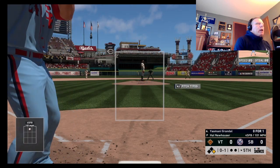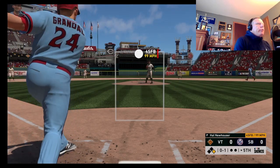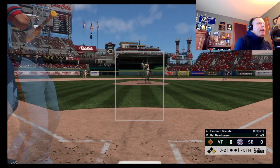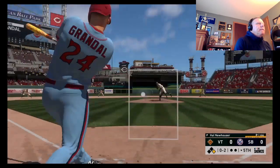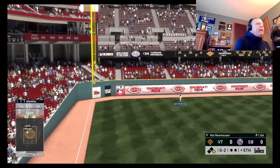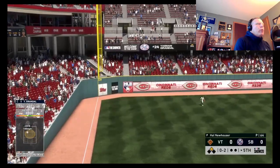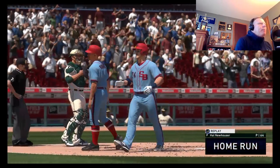And that's a pitch Grandal can usually handle. Patience. It's the same pitch, basically, and I try to catch up with it. Here, he makes a mistake. And Grandal hits it out. An 0-2 pitch. He finally gets lazy and throws one kind of down the middle in. Grandal hits it out, game over.